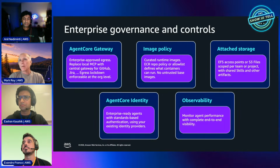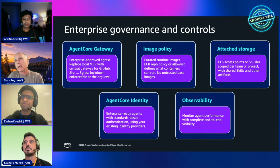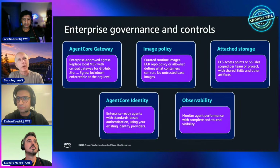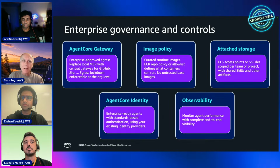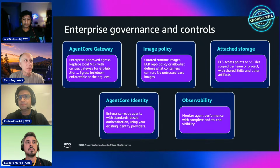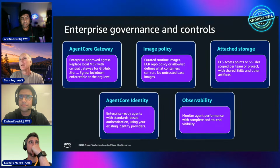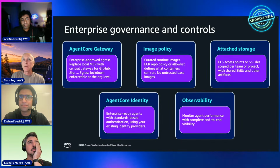I mentioned administrators earlier. We don't want to focus only on developers getting their job done. A big part of the storyline here is that these customers that are wanting all this productivity benefit also are not willing to do this at all without the right controls in place. So we give you AgentCore Gateway, where you can lock down exactly what you're allowed to access, which tools, which VPCs. You can enforce all of this. You can also have image policies. Yes, you can download your container, but which ones? You can manage what packages are allowed to be there, and where those packages come from.